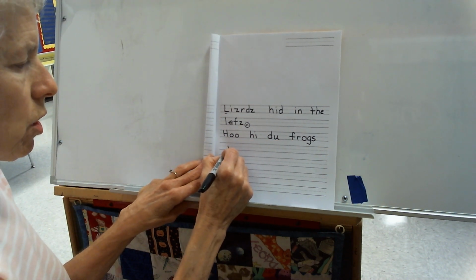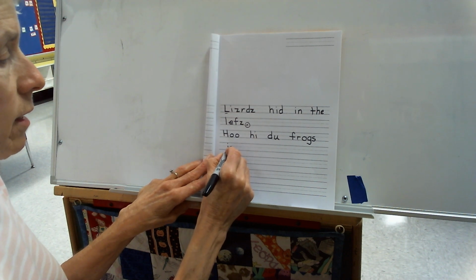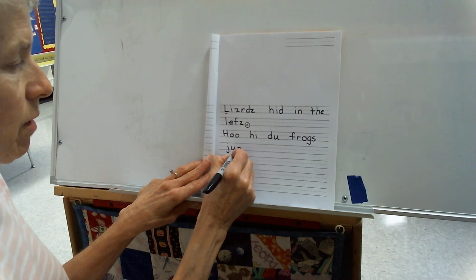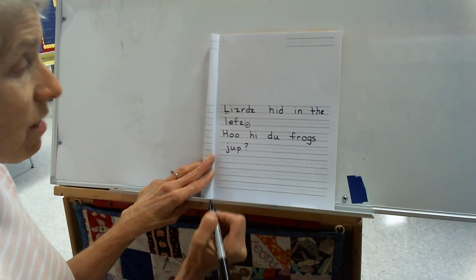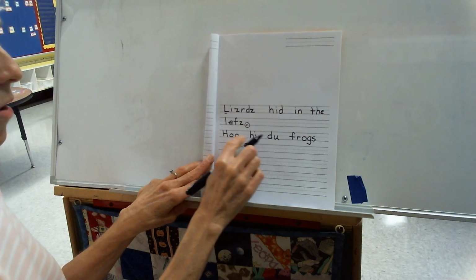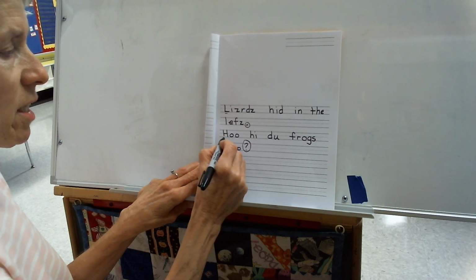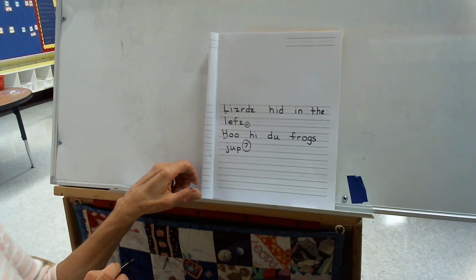J. My J has to go below the line. There's a U, jump, and I hear a P. That's a question, so I need to write a question mark instead of a period in this sentence. How high do frogs jump? I'm going to put a circle around that to show my teacher I remembered to check to be sure I had my punctuation and my capital.